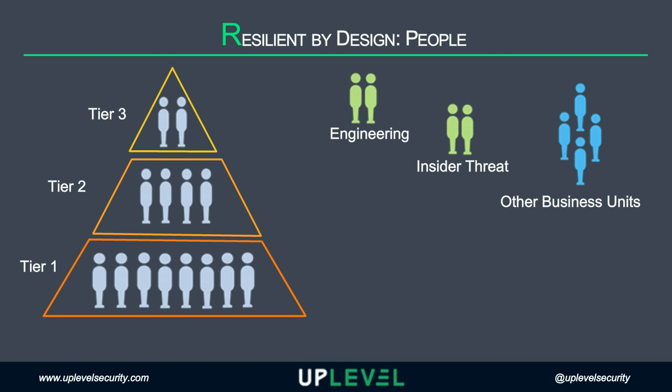Same could be said with engineers, but it's really great if you have full-time engineers that you can devote to looking at the architecture. And then we also have red team. So looking at that tactical side of resiliency, the red team helps you see where the holes are before the adversaries find them.